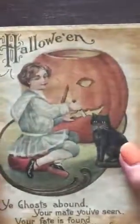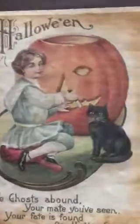I wanted to share my Halloween journal. It's a 5x7. It has 16 pages. It's gold card stock. And it's all vintage papers and ephemeras and things. They're all coffee dyed and they're all sewn in or glued in. It has a lot of really cute little details to it.